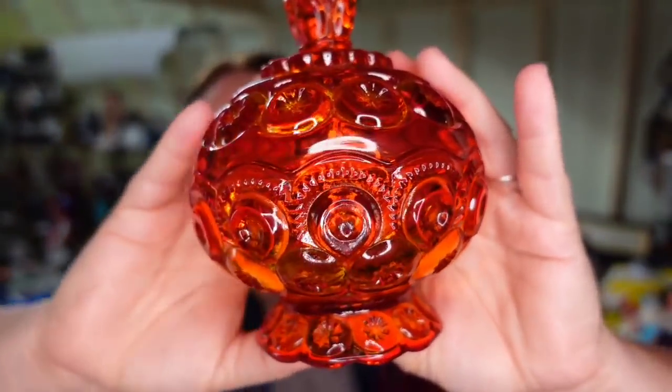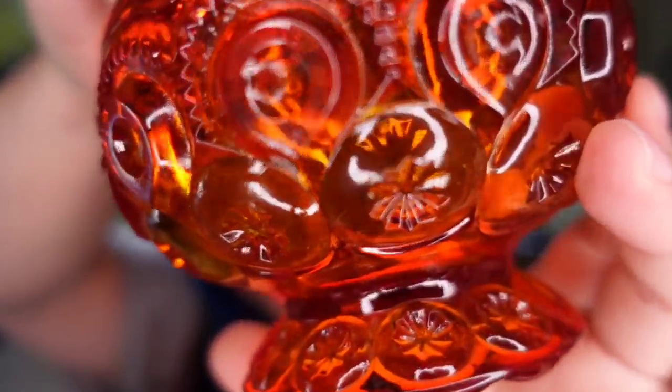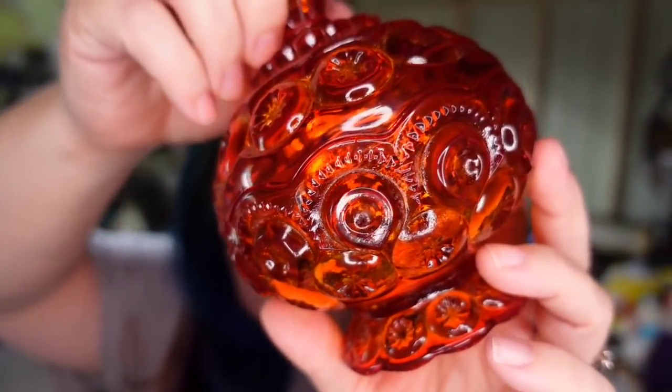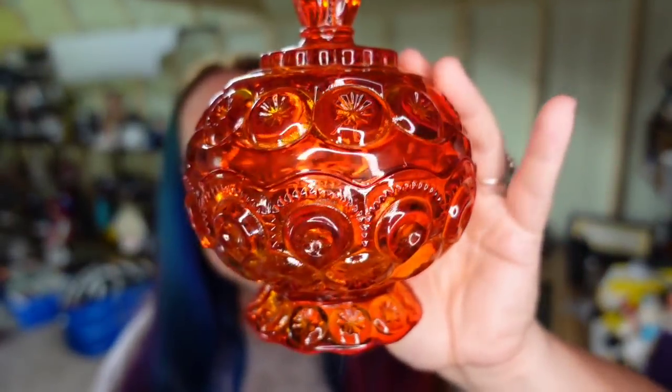This was my favorite piece, and it did sell for the most on the live sale. This is this beautiful Amberina glass candy dish. It's so pretty. This is the moon and stars pattern, and this one went to Kim Rogers for $38. There was like a bidding war over this one. So I think I paid like, I want to say I paid $12. But this is just so pretty, and it doesn't show very well in the camera how it looks when the light goes through, but it looks absolutely amazing.